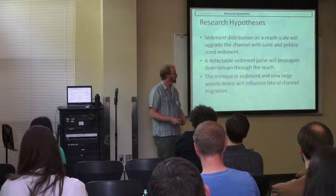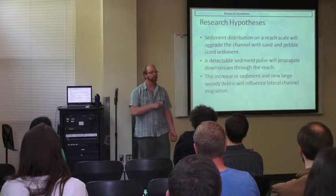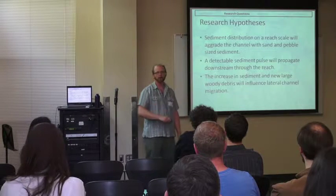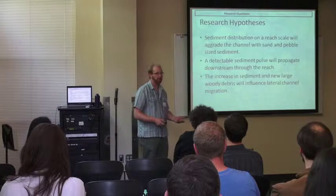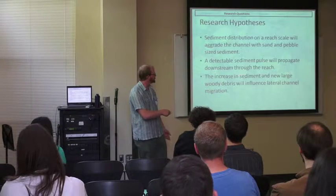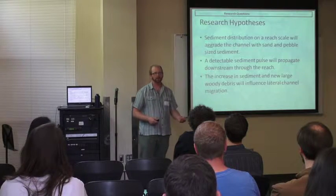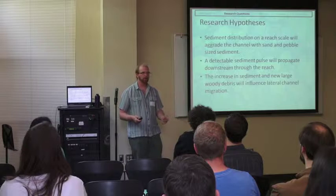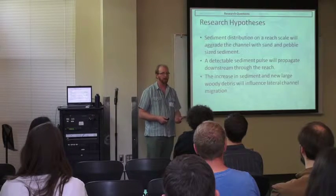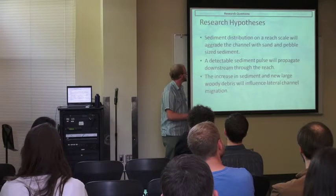Whereas my hypothesis is that we're going to see this start to fill riffles and pools throughout my entire reach as it continuously flows through, because we have 7 to 8 million cubic meters flowing through. And then we have this increase in sediment as well as new large woody debris influencing the lateral channel migration. All the wood prior to this removal has been kept behind the dam, entrapped in the reservoir. So we have a lot of new large woody debris as well as this new sediment flowing through.